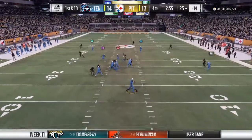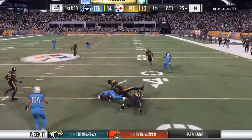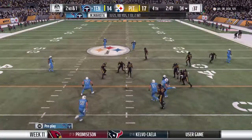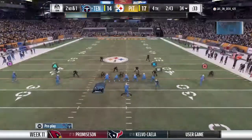From the shotgun, it's Mariota. Caught right side, Davis. And able to break one tackle, but then quickly brought down. But a nice little gain. Give him 9 there on the first down completion.